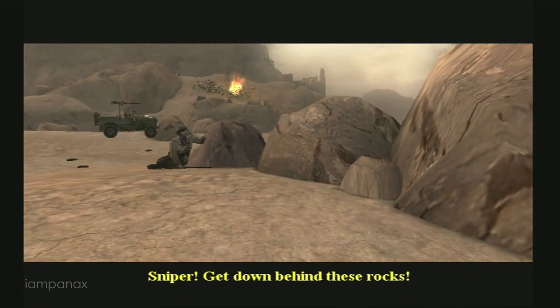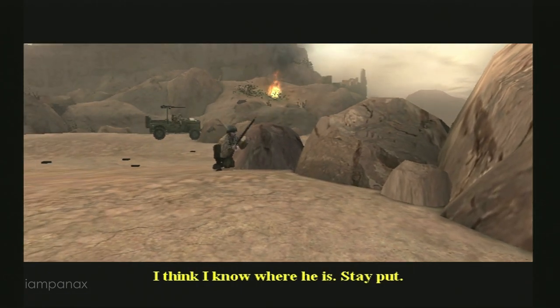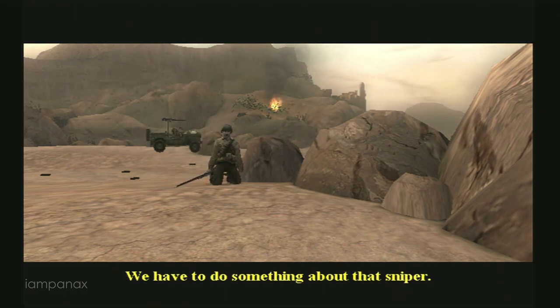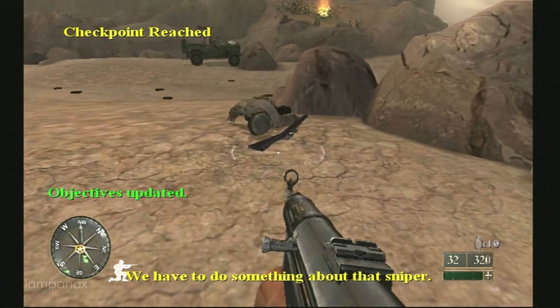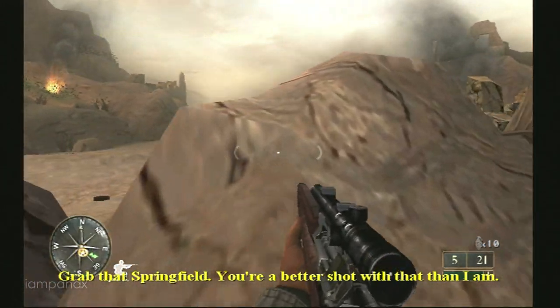Behind these rocks! I think I know where he is. Stay put. I think I got him! We have to do something about that sniper. Grab that Springfield. You're a better shot with that thing than I am.